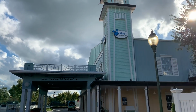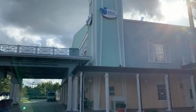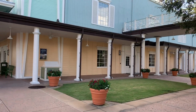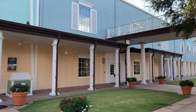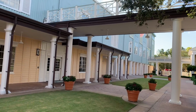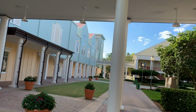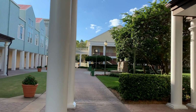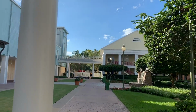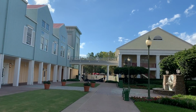But starting off here at the hub area where all the amenities are located, we have the DVC Preview Center. So this is the building you're going to go to if you're considering buying DVC, or maybe you're buying a second contract or whatever, to see what they are currently offering. So right now, I believe when you go in here, you're going to be able to see Riviera or Copper Creek. And it was Aulani, but that recently changed over the past, I want to say 5 months or so. Since I bought DVC, it's changed to Copper Creek and Riviera.